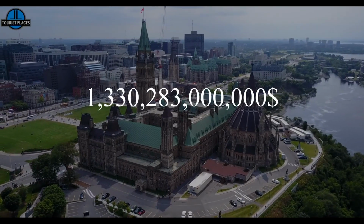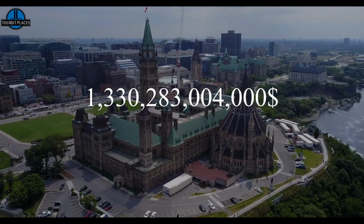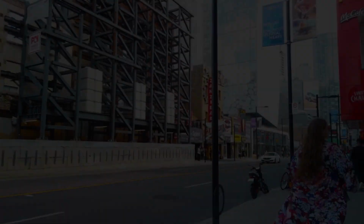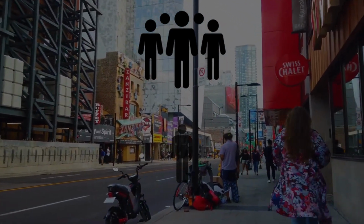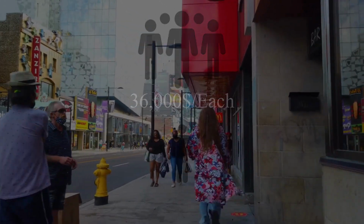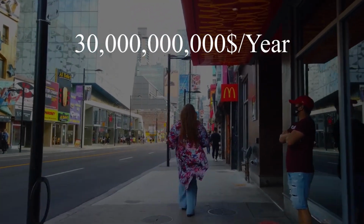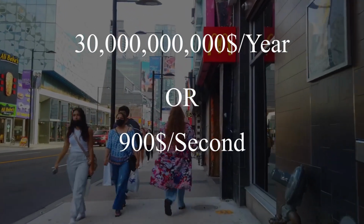April 1st, 2021. Canada's national debt reaches an all-time high of $1.3 trillion. If every citizen of Canada got together to pay the debt, each of them would need to pay $36,000. Even if Canada's government stopped borrowing now, they would have a $30 billion expense every year in interest payments only. That would mean over $900 a second.